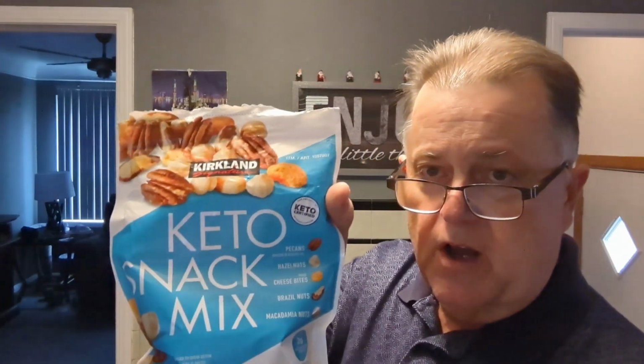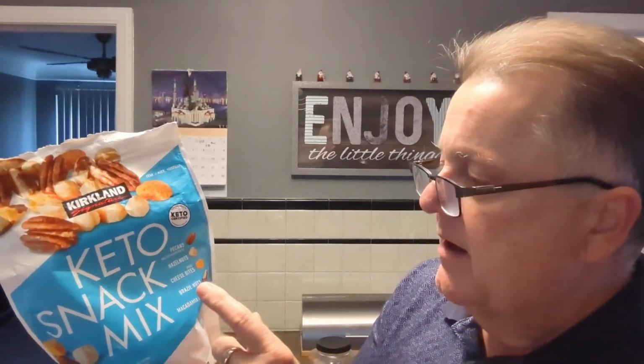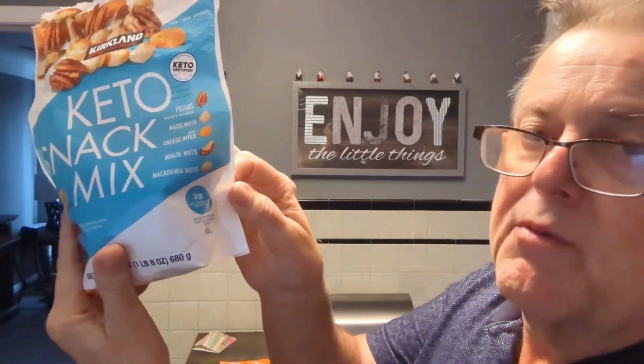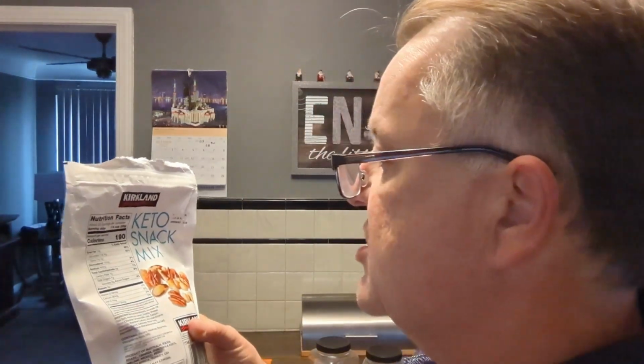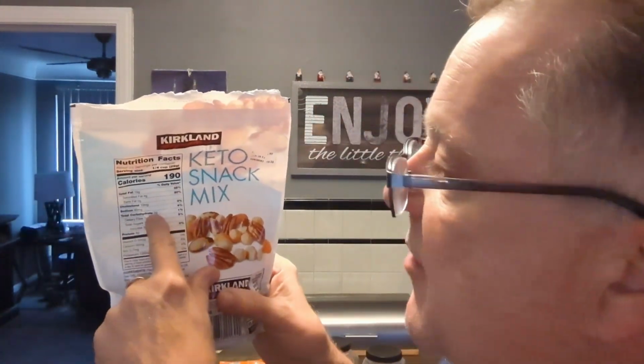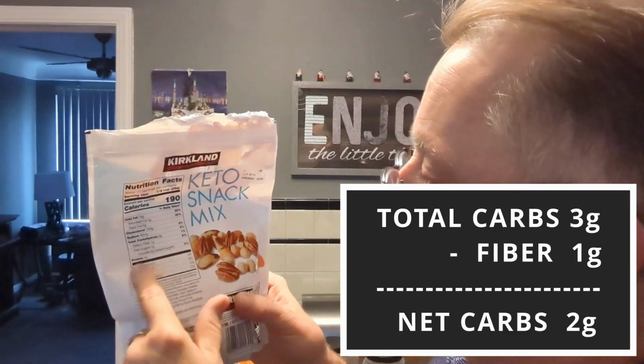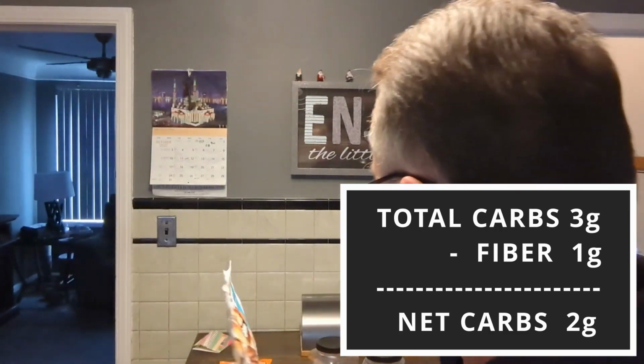Kirkland's Signature from Costco, they got a keto snack mix we've been trying. I'm going to review this because it is pretty good. It's got pecans, hazelnuts, these little cheese crunchy things, kind of like a Cheeto, Brazil nuts, and macadamia nuts. And it says right there it has 2 grams net carbs per serving. It's on the front, so you don't really have to do your math, but it's a good way to check it when they have it on the front, because you can see it's got 3 minus 1 is 2. Total sugars are 1. You can't take this off. But it doesn't have any sugar alcohol.